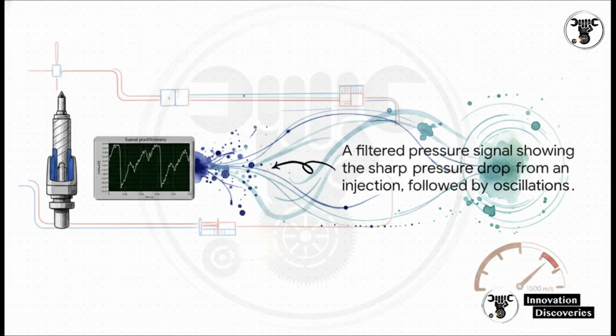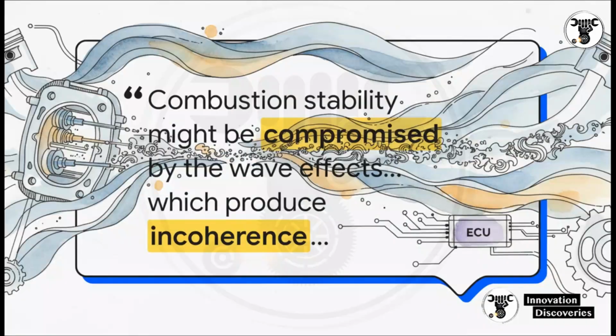That's the injection. But look closely at the oscillations that come right after. That's a negative pressure wave, basically a shock wave, ripping through the fuel at nearly 1,500 meters per second. And this is why it matters so much. As this great paper from the SAE points out, these waves can cause a serious mismatch between the amount of fuel the ECU thinks it's injecting and what actually gets into the cylinder. For today's engines using multiple, closely spaced injections, this incoherence can be a disaster for emissions and for combustion stability.